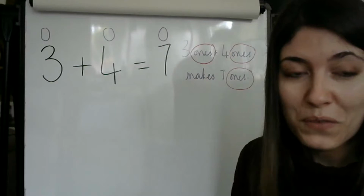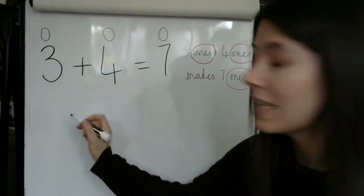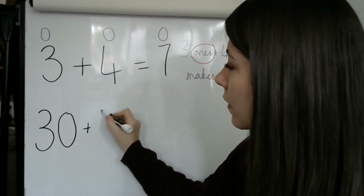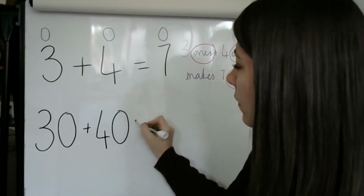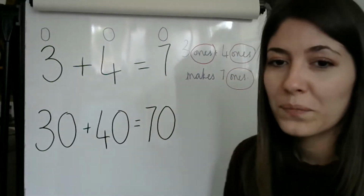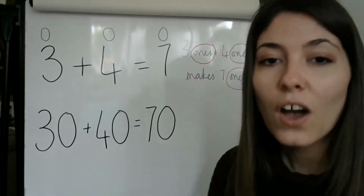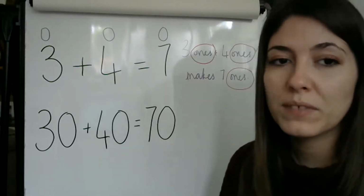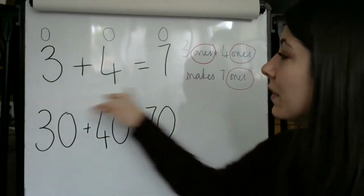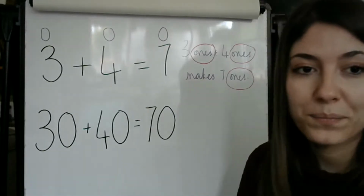In maths, however, we may sometimes see number sentences like this, and I wonder if you can see what's happened to the numbers. So now I've got 30 add 40 equals 70. I wonder if you could pause the video and talk to someone at home. Be a noticing bush baby. What has happened to my numbers in this number sentence to make this one here?